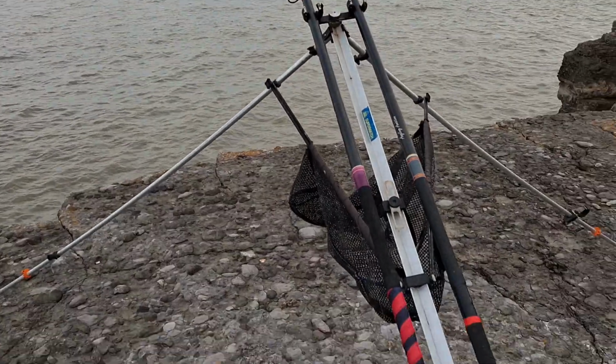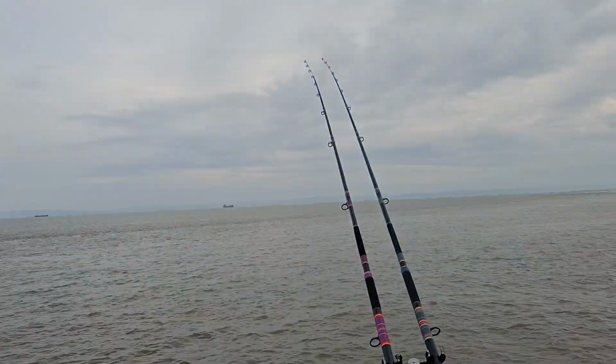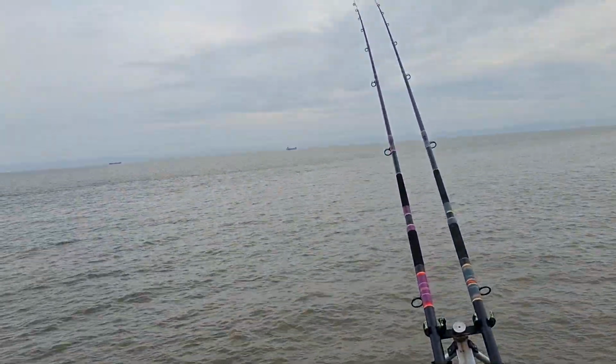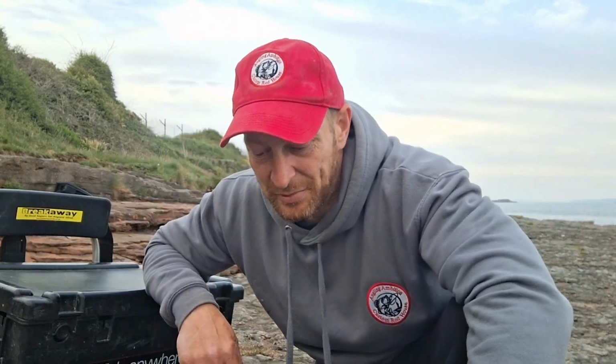I've got my stand spread out nice and low. I can't find any rocks to stabilise it. I've put the legs out nice and wide just to give it that lower centre of gravity. They're sat nice in the tide. Well, in all fairness, the tide is dropping really quick and I'm not going to have long here, and it's just as well, so I've got literally a scraping of bait to use up.